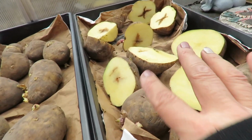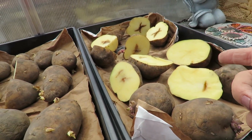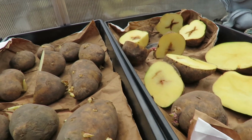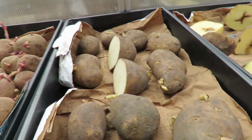For a couple days I will keep the cut sides up, and then as soon as they heal I'll turn them over. Here's another one. You can see these are starting to go bad.